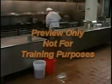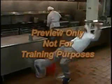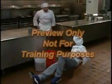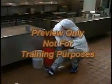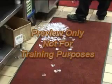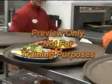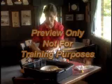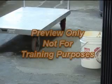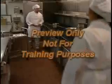Slips, trips, and falls are typically the #1 cause of accidents and injuries in the food service industry. Slippery items such as water, soap, grease, and oils are standard in most kitchen settings. Food items dropped on the floor can be very slippery and dangerous. Food prep trays, warming carts, dirty dish carts, and prep items such as an ill-placed box can become tripping hazards and cause one to fall.